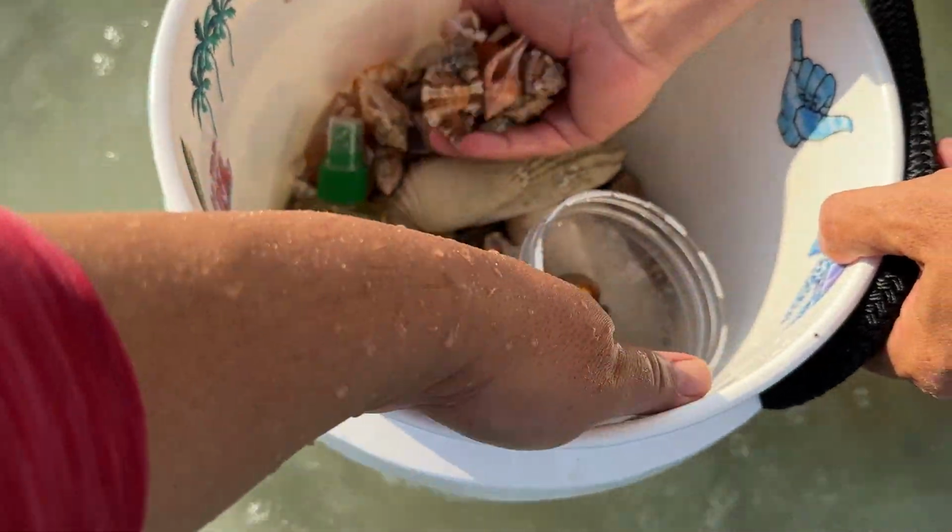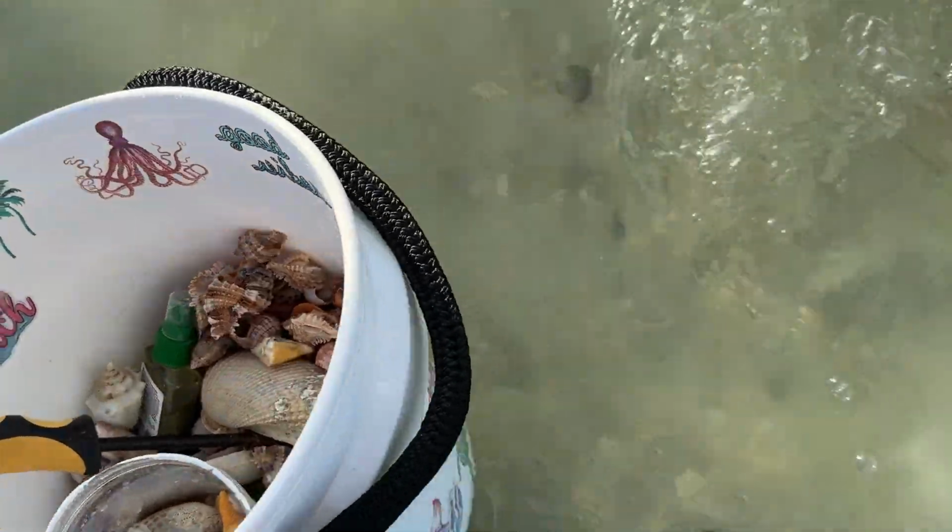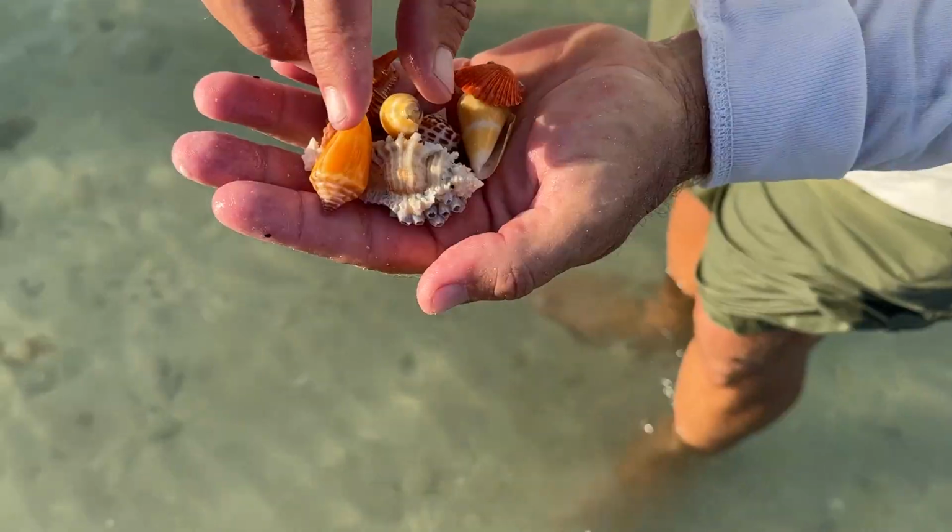Ugh, I'm stuck everywhere. There we go. The bucket's kind of like a conglomerate. Yeah, that's right. It's starting to look really good. Starting to look real good. Oh, I love that calico.